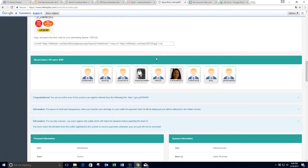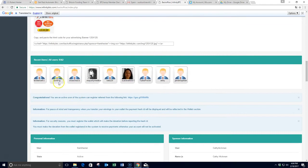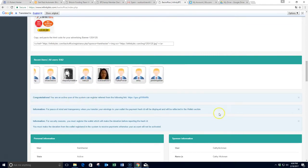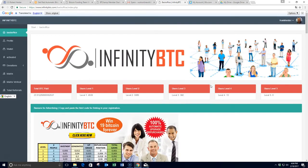I can tell you that it will not work in, this is pretty cool. I recognize there's 2 new members, and 2 of them, I know their usernames. They're in our downline. I do know that it will not work in Firefox. I've tried it in Firefox. I have tried it in Microsoft Edge, and it worked for me in Microsoft Edge. And it seems to work for me on my iPhone in Safari.